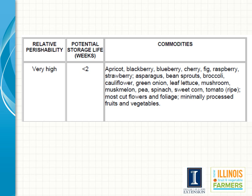Slightly longer, but still very perishable, would be blackberries, asparagus, broccoli, leaf lettuce, mushrooms, muskmelon, and tomatoes that were picked at the pink or riper stage.